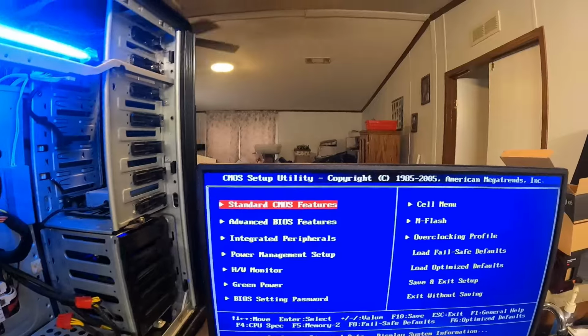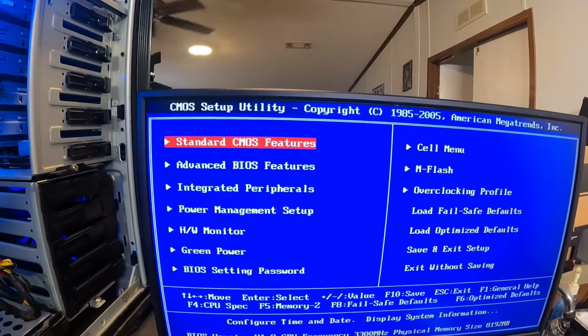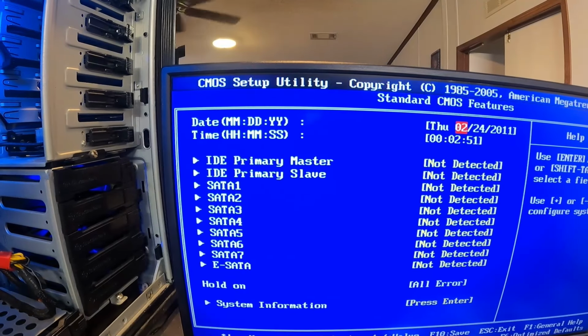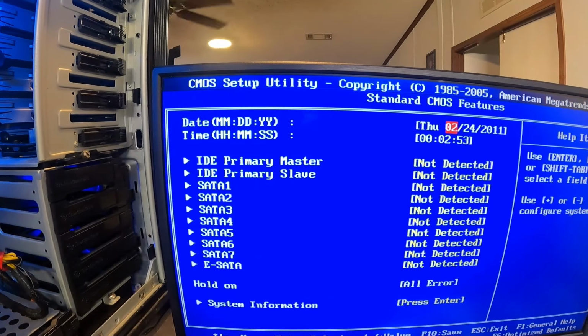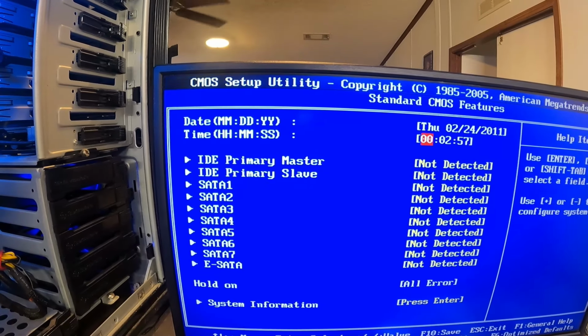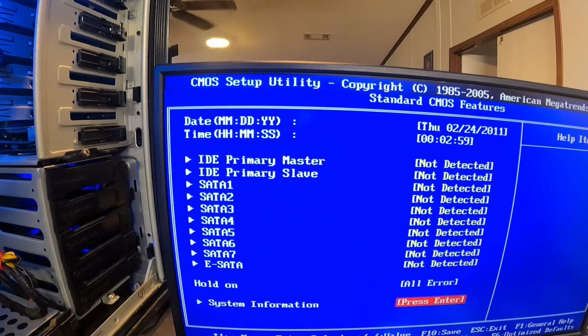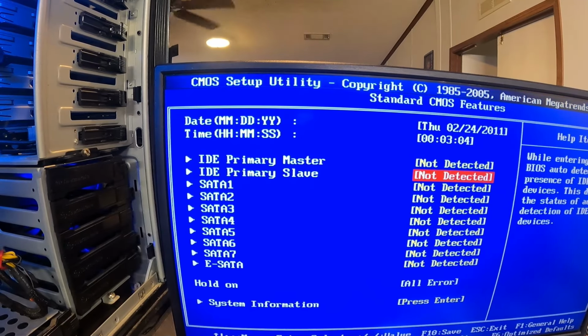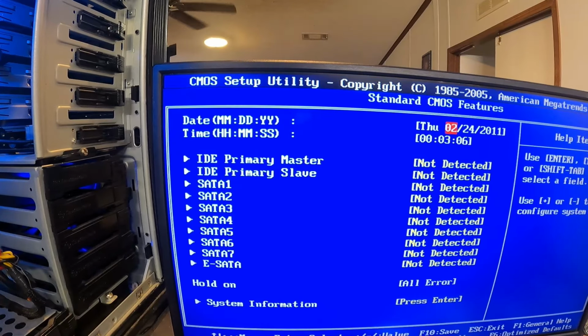So we got the old BIOS, no UEFI here, which is okay, right? So we'll look at the standard CMOS. We're going to set the date and time in this thing. I have to get my phone to see what that is. But I also want to put a hard drive in it. Oh yeah, that's definitely not the right time. Definitely not the right date.